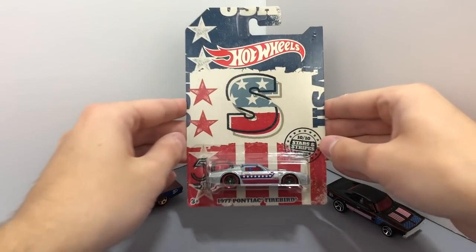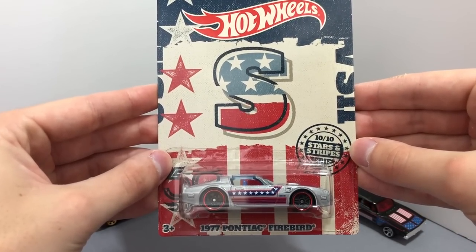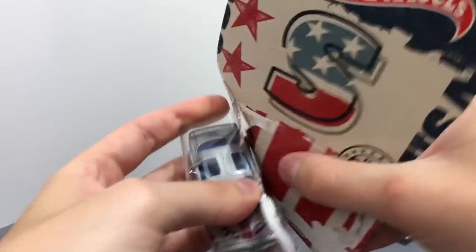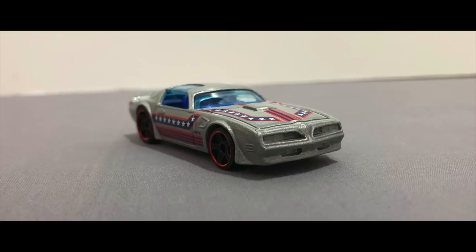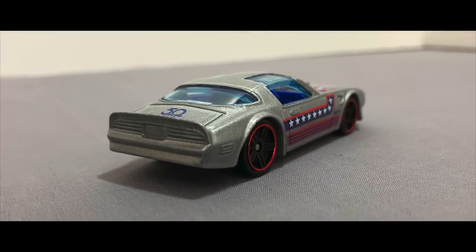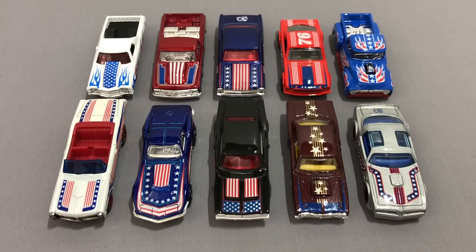And last but not least, American Muscle 10 out of 10 from the Stars and Stripes set is the 1977 Pontiac Firebird. There we have all 10 of the American Stars and Stripes cars that look incredible in their red, white, and blue color schemes.